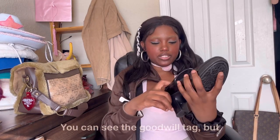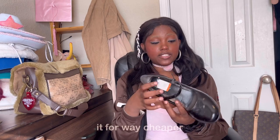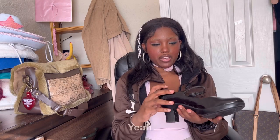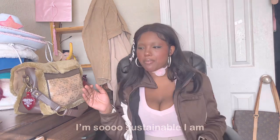You can see the Goodwill tag, or is this not Goodwill? I didn't get it for this price. I got it for way cheaper. Yeah. Crazy. Homie's so sustainable. I am.